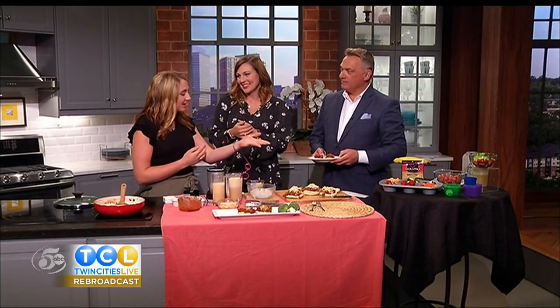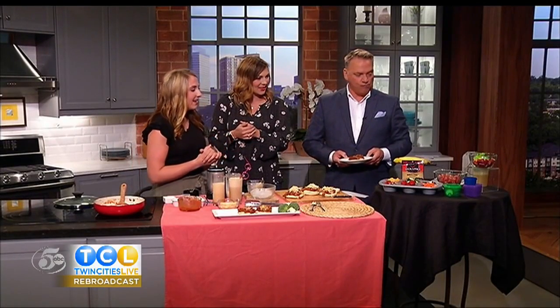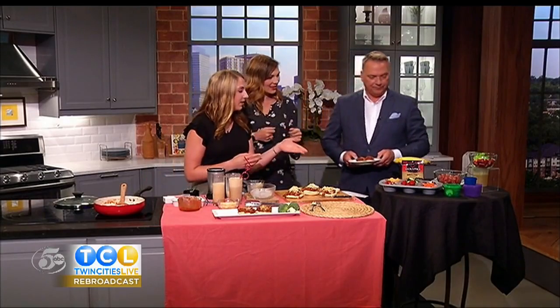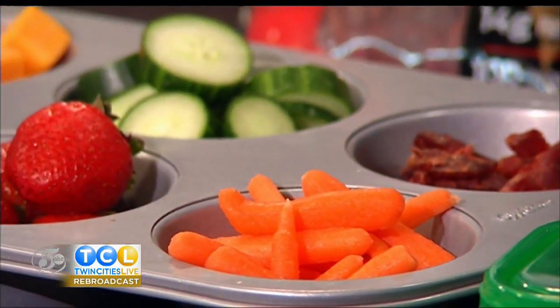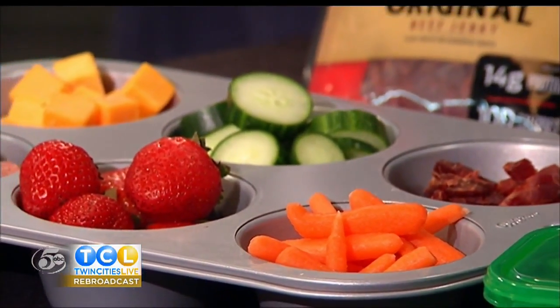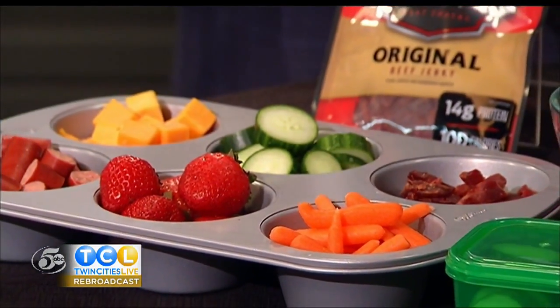These are just original beef sticks I have, or jerky. You can customize this, which is great for the kids, adding any fruits or vegetables that are their favorite. Oftentimes when we get kids in the kitchen with the vegetables, they're more likely to eat them because they're taking pride in helping prepare.